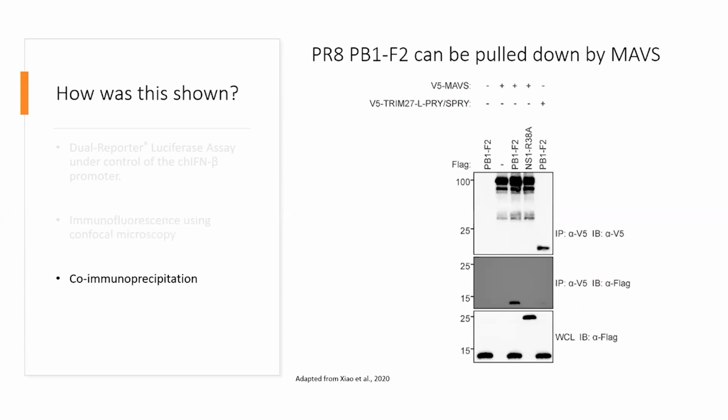In the first lane, we transfect with flag tag PB1-F2, and in the whole cell lysate, we blot with anti-flag antibody, and we see the PB1-F2 show up, so that's good.